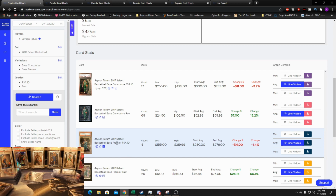People are going to figure this out, that this one's a lot harder to find, and should be going for a lot more than this one. I just think people aren't super familiar with Select, and it is probably number 3 on the popularity scale behind Prism and Optic. I'd put it in front of Mosaic at this point in time, especially for higher end stuff. But Mosaic is close on its heels because it's a retail release. Select is hobby only. But this should not be cheaper than the PSA 10, the Premier versus the Concourse. It should be quite a bit more, in my opinion.